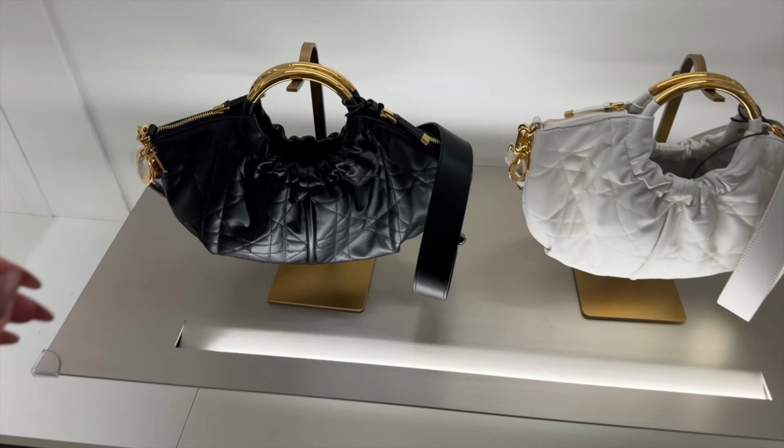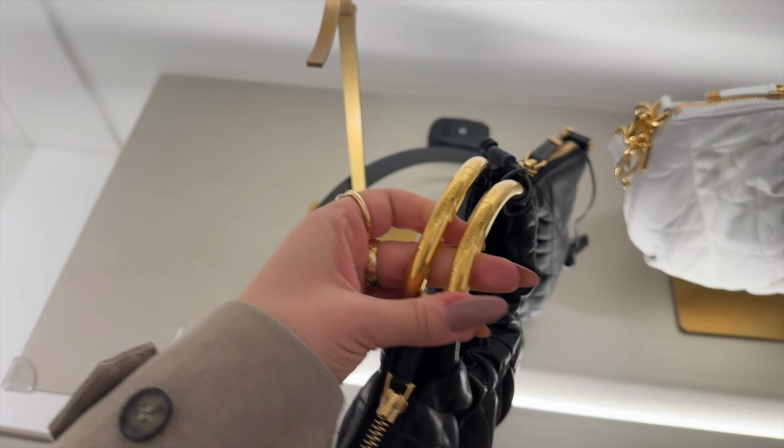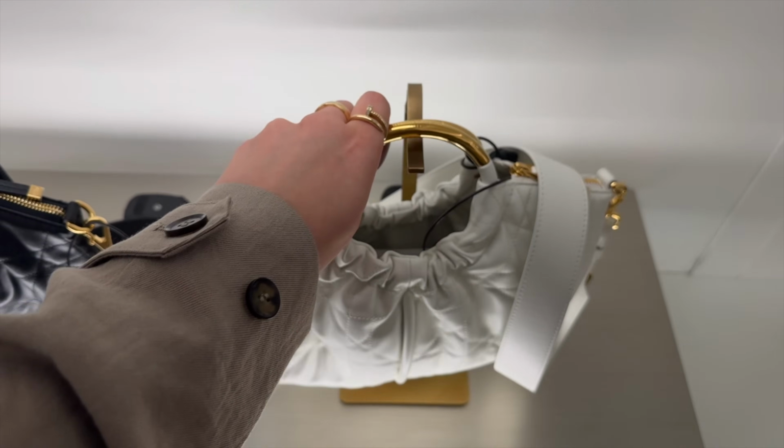I just spotted a new bag. This is a new style I haven't seen before. I'm not sure about it. I love the handles, but I don't like the actual shape of the bag. It's a bit off.